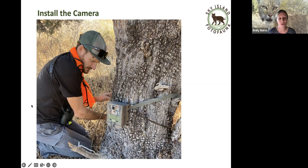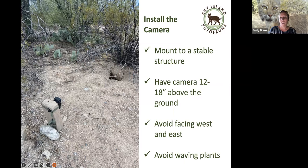So installing the camera, there are some basic things to keep in mind. You're going to want to find a place. The best location is a place where you have something interesting to watch. You think it's a place where many animals are going by. There's some center of activity. And I'll go through some different ideas for this.